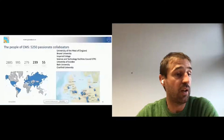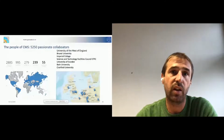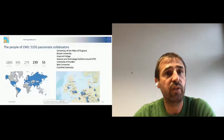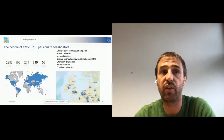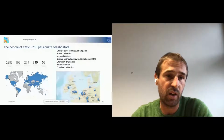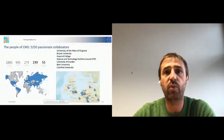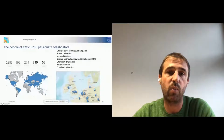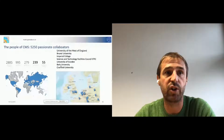And so you need no fewer than 5,000 people to do that. We're about 5,200 and something collaborators in CMS. This is spread across 55 countries and gathers altogether 239 universities or research centers. So you can see it's a very rich network that we are activating in order to bring new skills and talent and creativity into our projects. Just in the UK, I listed a few of our universities, and of course, Cranfield is one of the latest editions. We look forward to having more Cranfield collaborators deployed on our projects.